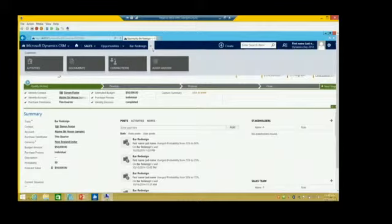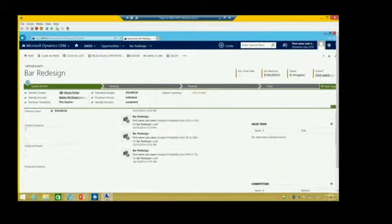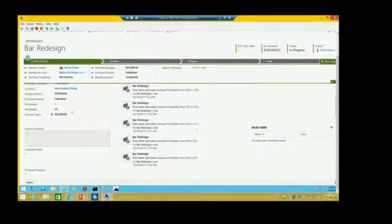So I think that's a really great improvement to the business process functionality, and really will allow us to do quite complex business processes. Next one is around calculated fields. We notice here that our forecast field is a locked field. If I change the probability down to 25% and save the record, we'll notice that my forecast value gets updated.